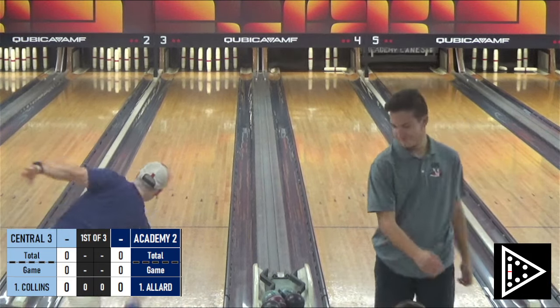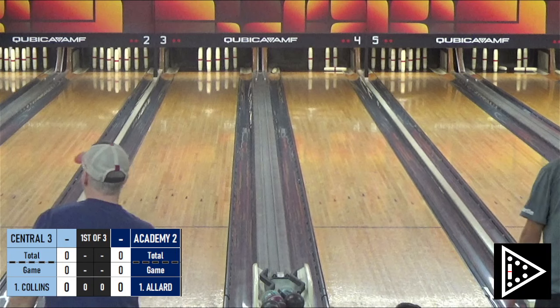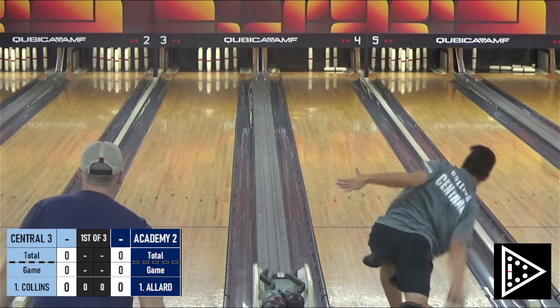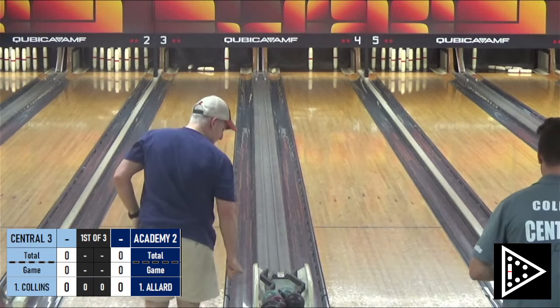Collins digs in. He's got the Dan Castle lead, 5-6-10 to begin. Allard off to the left, and we're underway. Friday Night Pro League is a three-string format. Two match points per string, two match points for total. It's these match points that determine the standings. 8 points in all.